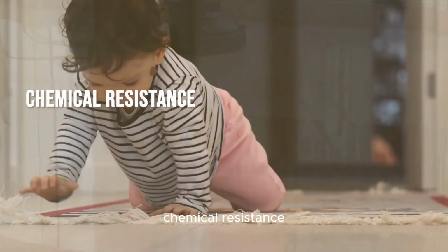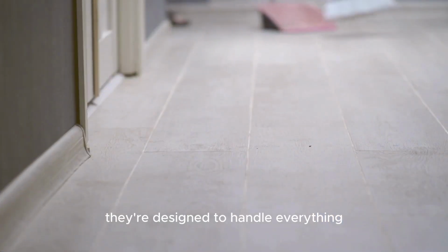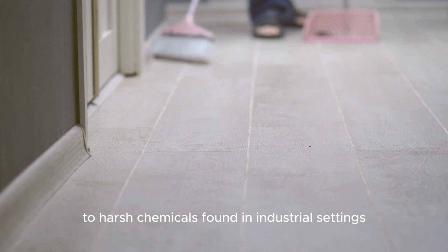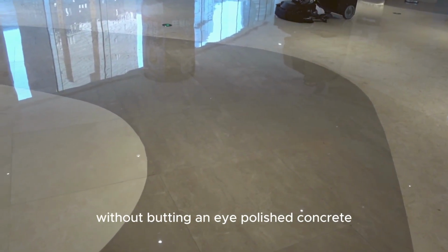Chemical resistance. When it comes to fighting off chemicals, epoxy floors take the crown. They're designed to handle everything from coffee spills to harsh chemicals found in industrial settings. Epoxy can stand up to a wide range of substances without batting an eye.